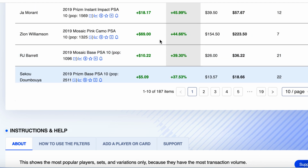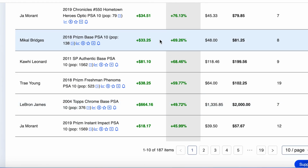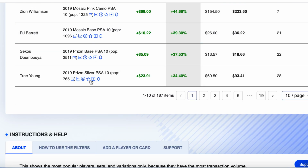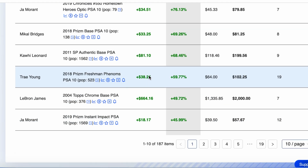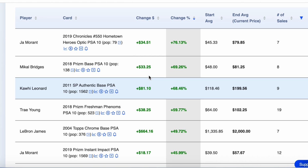RJ, Trae Young, Zion, Ja Morant, LeBron, Trae Young, Kawhi, Mikal Bridges even, Ja Morant. Like, none of these are the Prism base or even the Prism Silver except for this Trae Young. But it's a second year. We got second year cards. We have a lot of alternative stuff going on. That is super interesting. Well, I hope you found value in this.